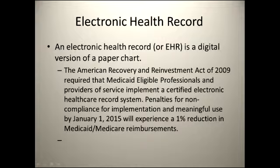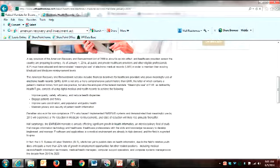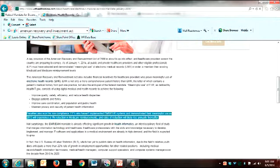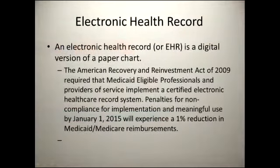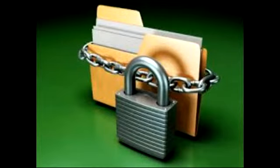We will begin by reviewing the definition and purpose of electronic health records. An electronic health record is a digital version of a paper chart. All providers of services that receive insurance monies, including Medicaid, must comply with implementing a certified electronic health record by January 1st, 2015.